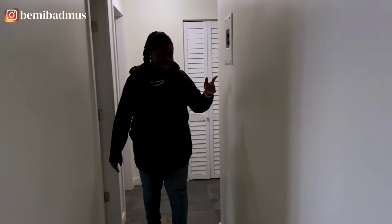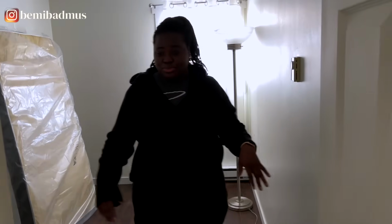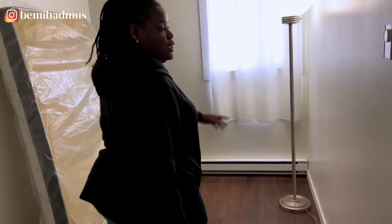So, leaving the living room, we come to this little corner, or this little passageway. The kitchen is over at the other side. And the first thing we have here is Tishi's room, my daughter's room. So this is the first room, as you guys can see.